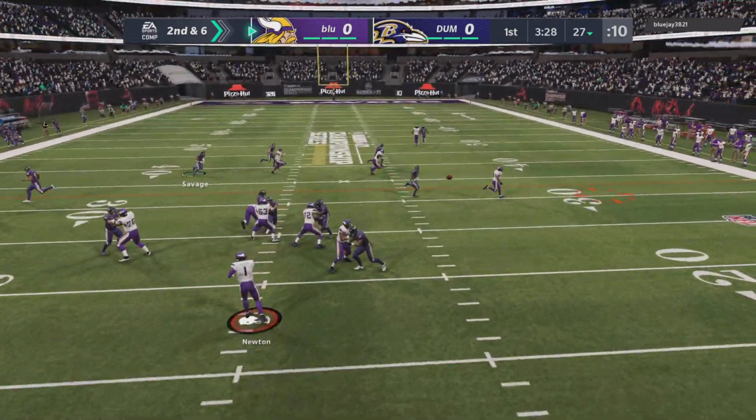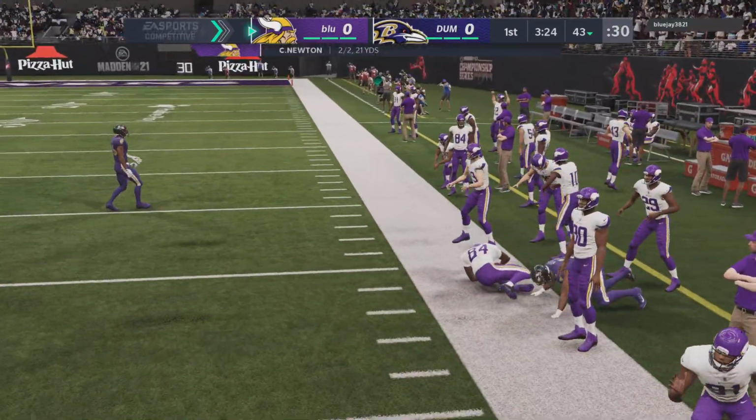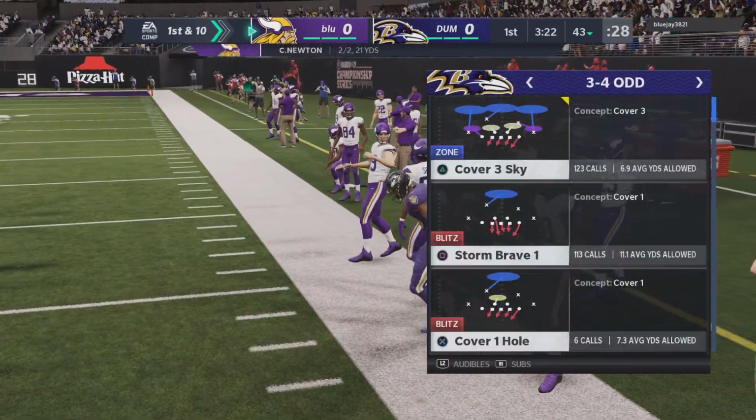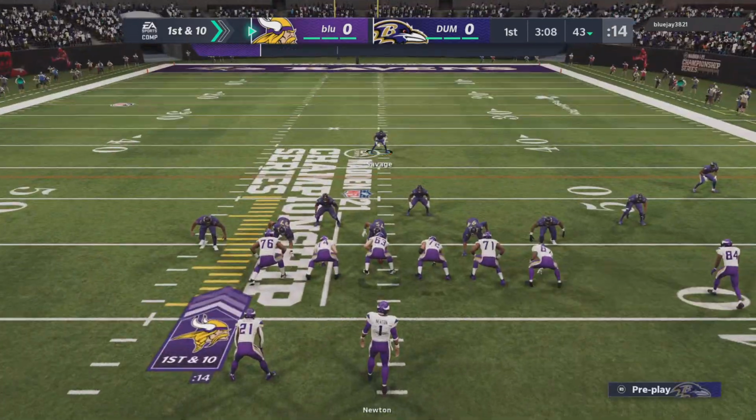Throwing again on 2nd down. Newton, he hits his target. That's Sterling Sharp with it. And they get him down, but not before he takes it across the 40-yard line. 17 yards on the catch and run. It's a 1st down.